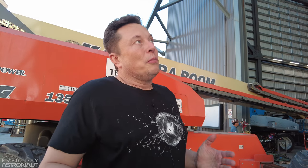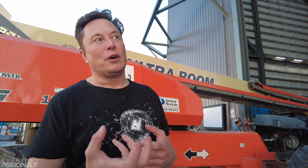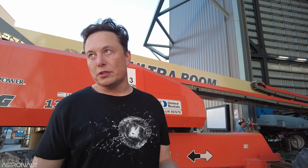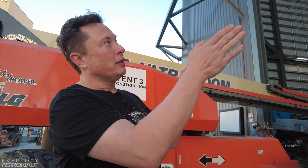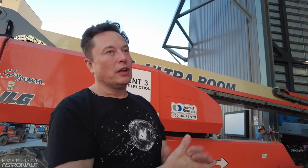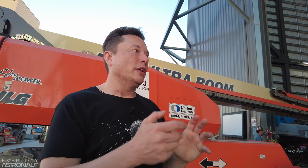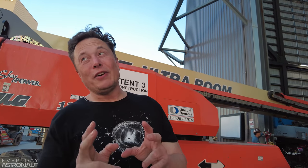It should be under 200 tons though. As a rough rule of thumb, the engines, including mounting mass, are roughly 2 tons. So if you've got 29 engines, that's 58 tons. The fuel tank and the oxygen tank, it's a little heavy right now, so maybe like 80 tons or so.